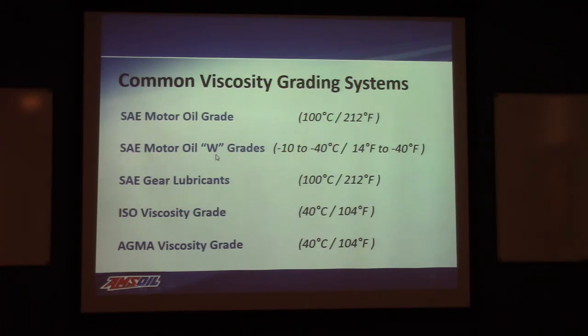We notice that 10W30, for example, what's the W stand for? That's winter grading. We're looking there at dynamic viscosity, whereas up above we were looking at kinematic. So we're looking at how this functions at low temperatures, what is the pumpability of it, and so forth. That's done, depending on the winter grade they're looking for, at a sub-zero temperature. It's going to vary depending on the grade we're looking at.